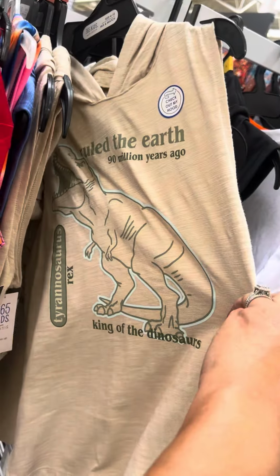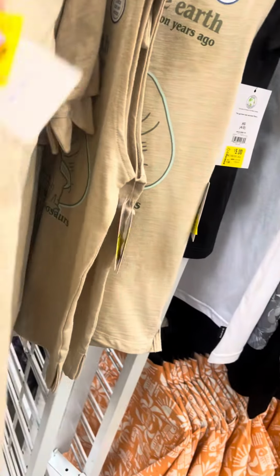I did find some shorts over here. These are $2 at this location. They have little hoodies right here. Oh, wrong one. Here they are. $2. And that's what they look like. This location marked down these athletic shirts. These are only for $2 and they also have them in blue. Most of the stores still have them for $5.